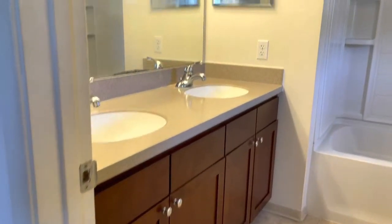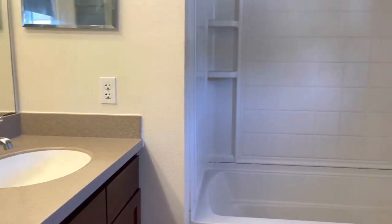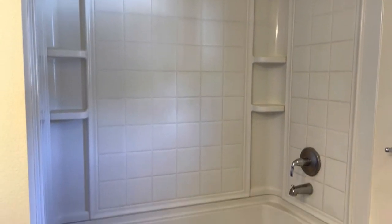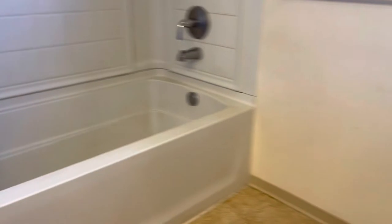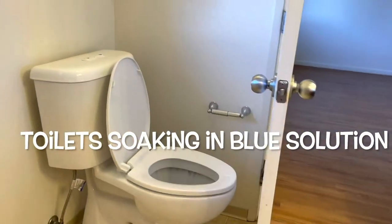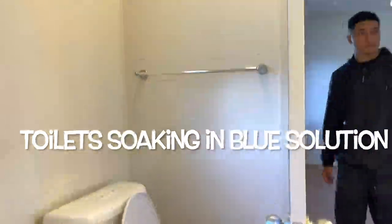This is our master bathroom. It's pretty good size. I don't know why they made the door open directly by the toilet. I thought that was pretty stupid, but I don't know. And don't mind the toilet. Joseph didn't come and scrub all the toilets yet, so.